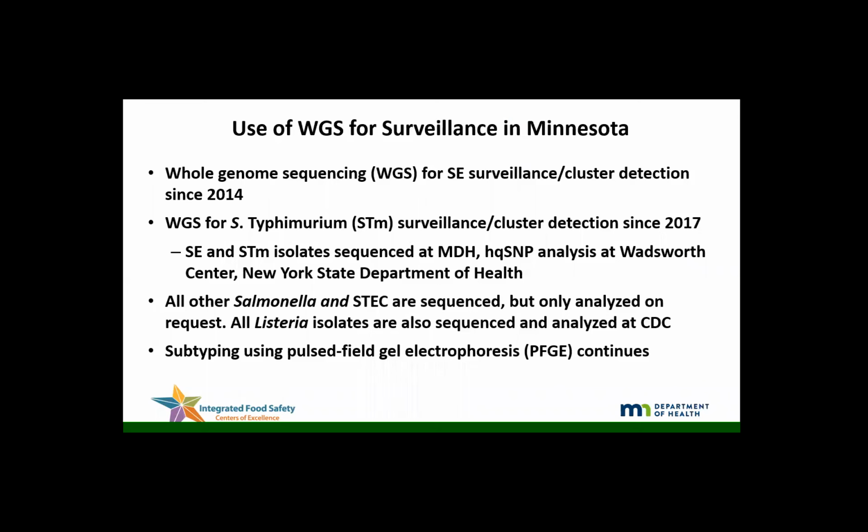We started using whole genome sequencing for Salmonella Enteritidis surveillance and cluster detection in Minnesota in 2014. This year, we started using whole genome sequencing for Salmonella Typhimurium surveillance as well. Just like Steffany from Tennessee just described, our SE and Typhimurium isolates get sequenced here at the Minnesota Department of Health, and high-quality SNP analysis is done at Wadsworth Center, the New York State Department of Health.